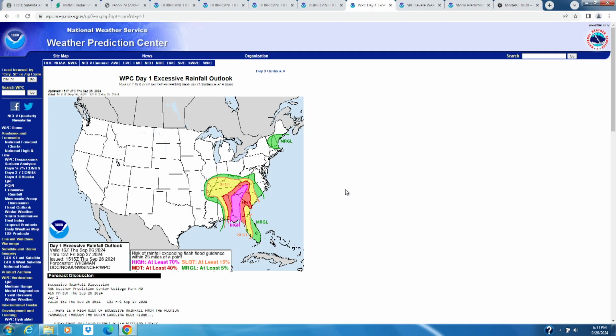So this is the day 1 prediction, and there's an excessive rain outlook for pretty much the entire southeast of the U.S., and it goes up into Tennessee and western Carolinas. That's really important to check out because we want you to see where it is, and you can see that the darker the colors, the more rainfall. And even if you're in a lighter color, that doesn't mean you're completely safe, because it is still a lot of water.